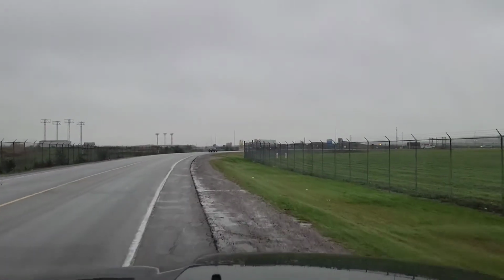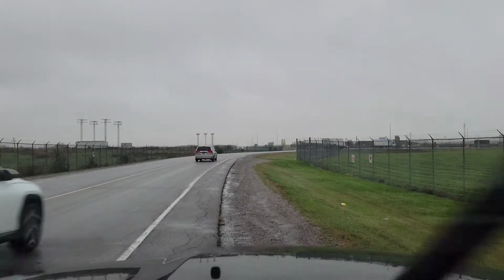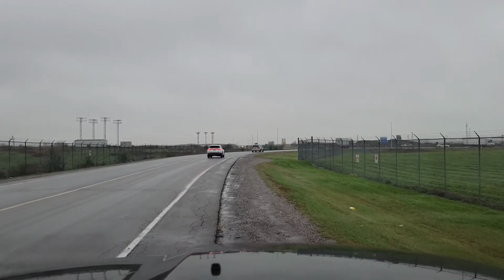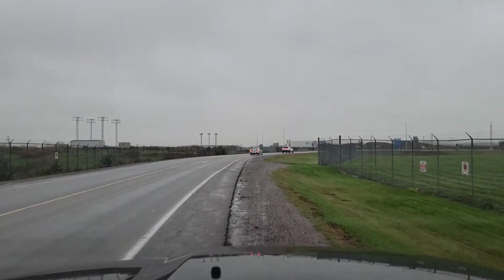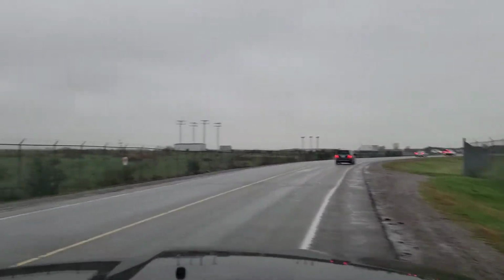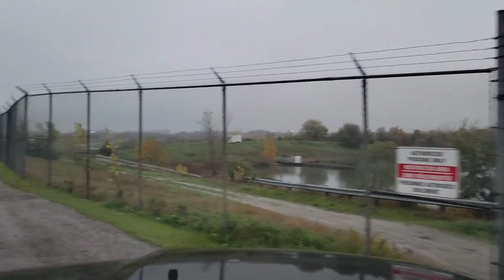Pull over to the side here and try and turn around. Might be able to get some shots of a plane taking off or coming in or something. Just turn this baby around without getting hit. Cars come around here pretty quick. Hey. A little bit of a bump.